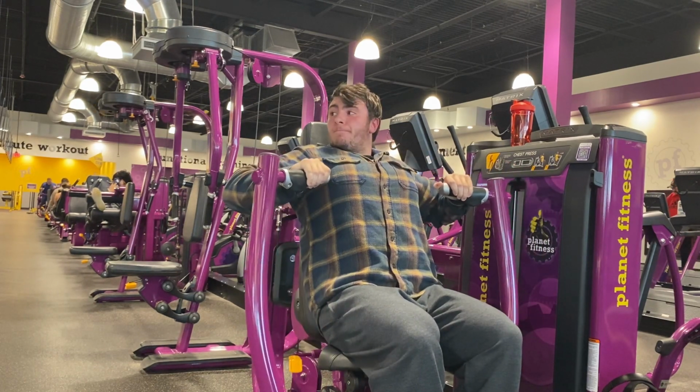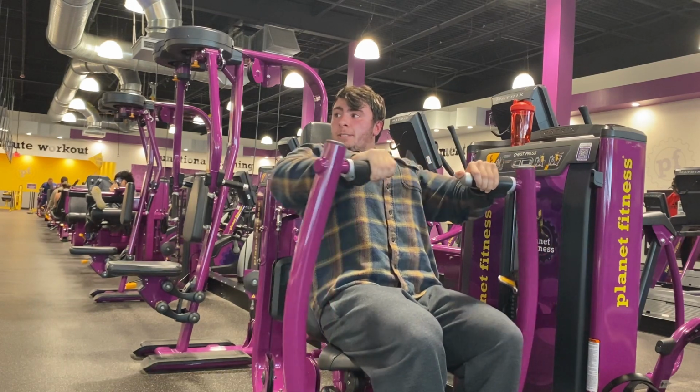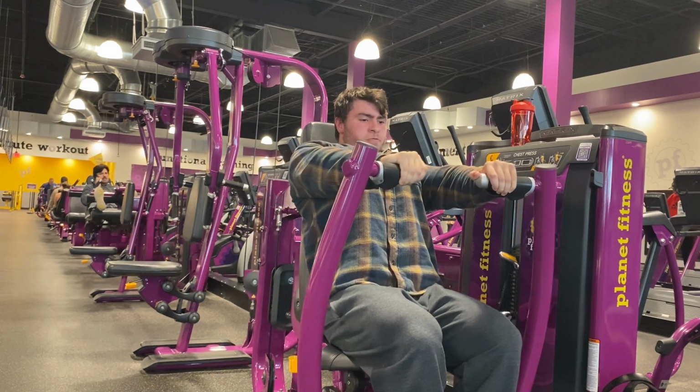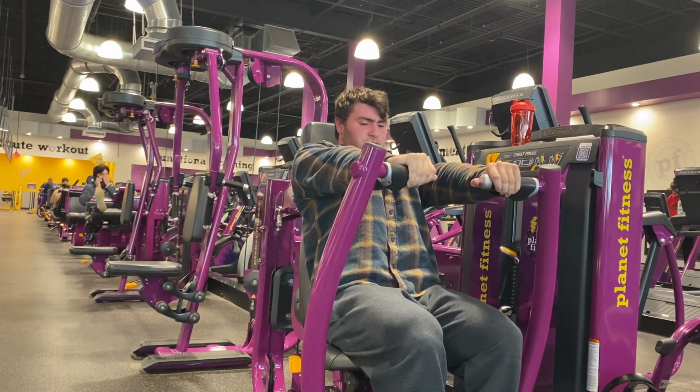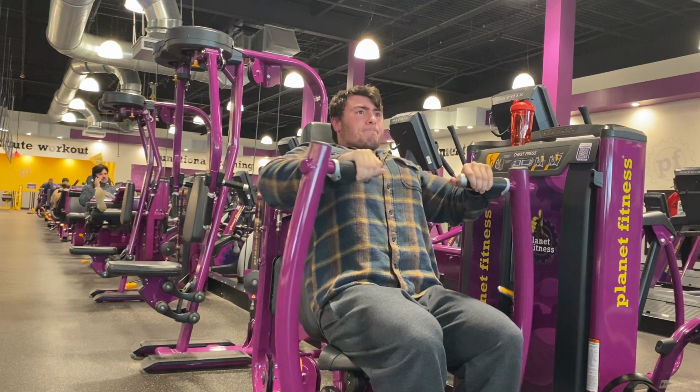These feel really, really nice. Again, press, get a real nice squeeze, and then come back to get that stretch. Get a constant tempo the entire time. So this was the last chest movement of the day.